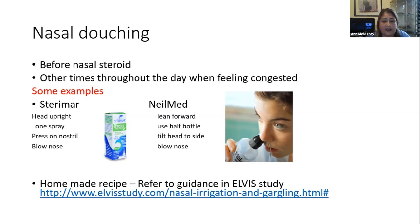We also have a reference here to the ELVIS study, which looked at using gargling of salty water and nasal irrigation with salty water. And it has a really nice video on how to make up this solution and also how to do some nasal douching. So three options.